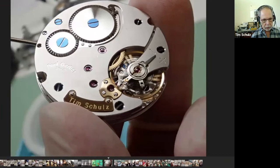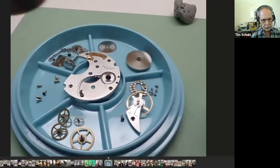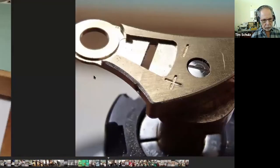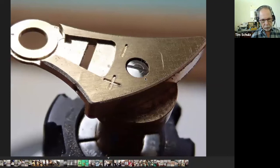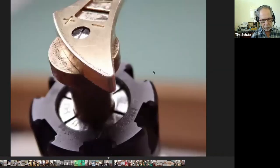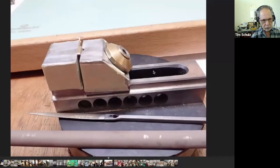So I basically take my movements all back apart, and then start going back through the same process with this balance cock. And I would say that I did a better job on my first balance cock than I did on the second balance cock. I think I was a little too cocky. I didn't get the angles done very well.